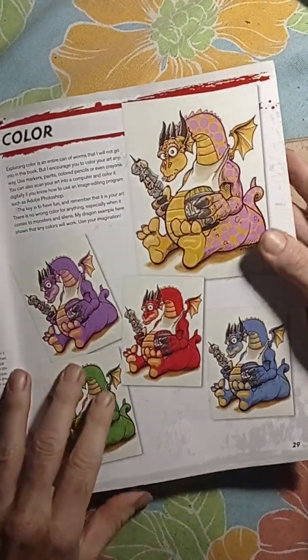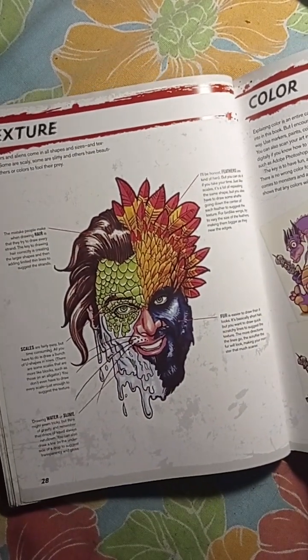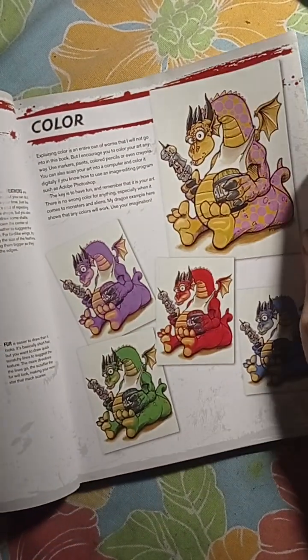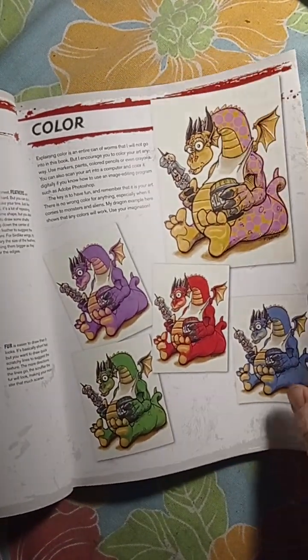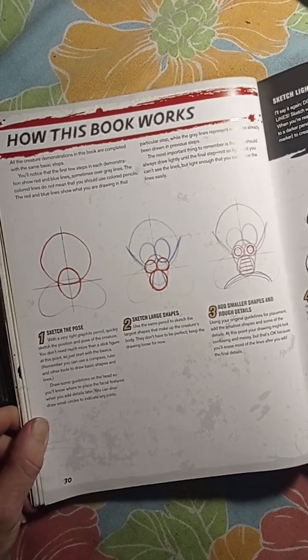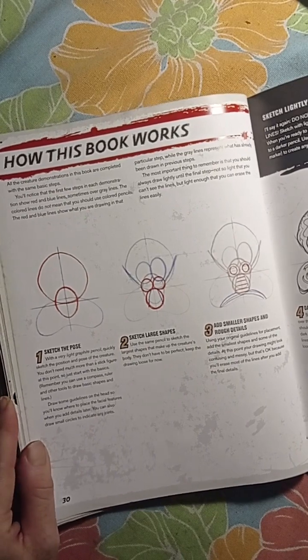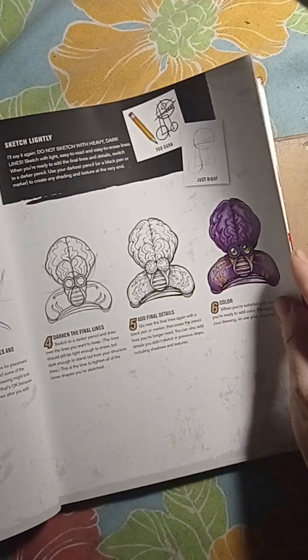What's really good about this book is the fantasy. You get ideas from this book. So try it out. I'm pretty sure you can find this on eBay or Amazon. You can find a lot of drawing books on eBay and also on Amazon, mostly on Amazon. You can find them very cheap, especially since they sell them from used bookstores. So you might be lucky to find most of the books that I've shown you.